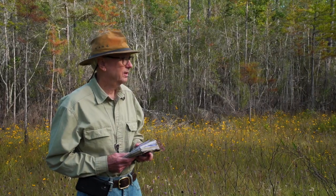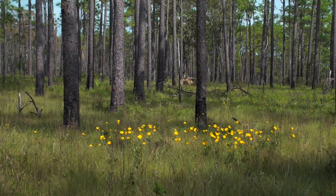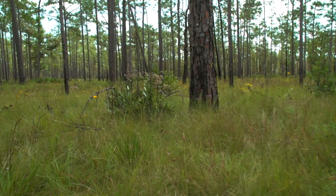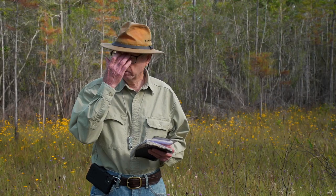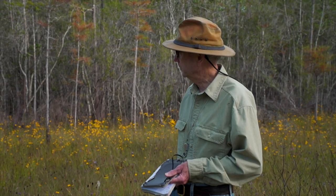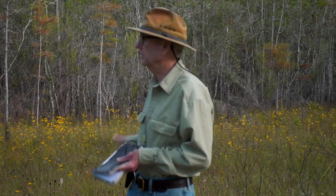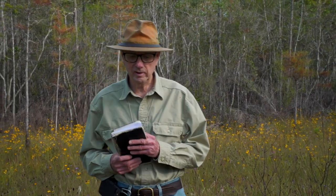This is a fire-dependent terrain. If you look at the trunks of the pines, you see charring on all of them, because this ecosystem, to be what it is and to have this diversity of wildflowers, simply depends on the fire sweeping over it at intervals not too far apart. We're at a place where the land slopes down from upland or mesic situation to a cypress head, and on that slope, which I suspect is a seeping slope, water oozing out the face of the slope, we have progressively wetter conditions behind us here, and we're going to see a different suite of wildflowers there.